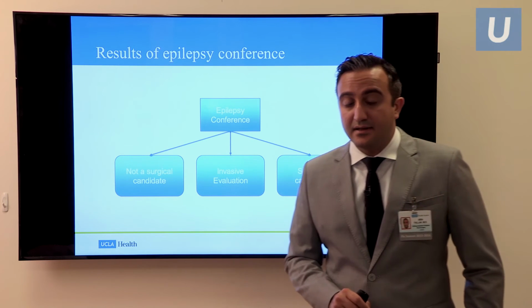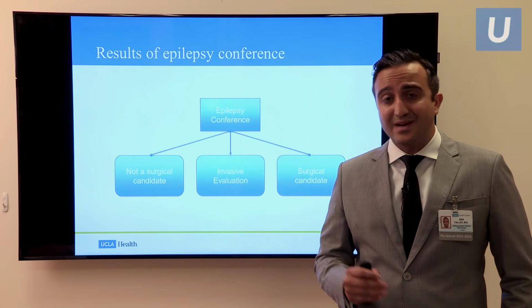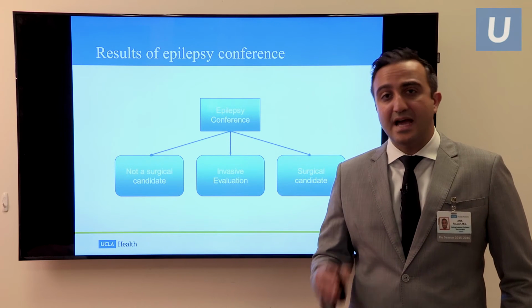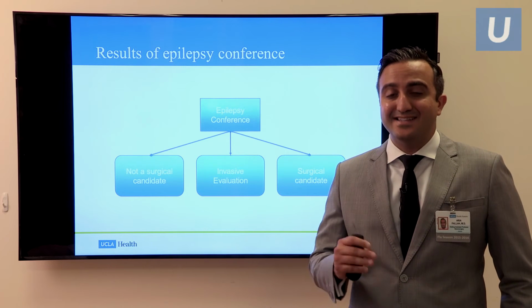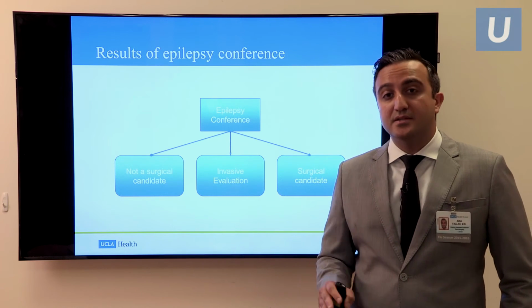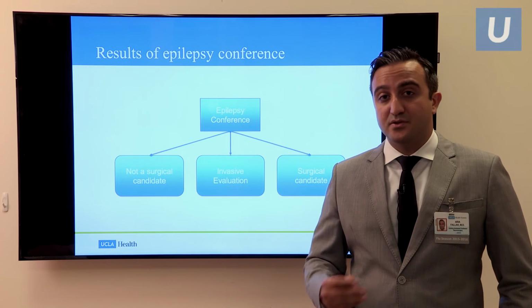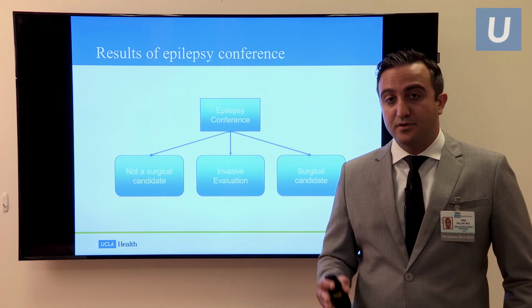And lastly, sometimes the evidence just from a phase 1 evaluation is so great, and we are so confident that we know exactly where these seizures are coming from, and it's safe to remove this area of the brain, that we will proceed straight into suggesting that this child, or your child, is a surgical candidate. So that is a third option.